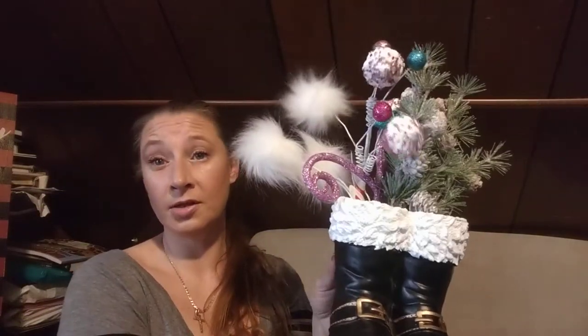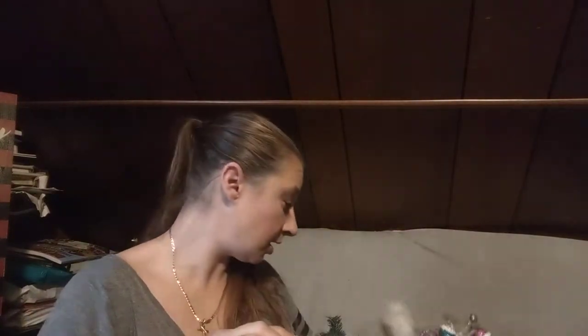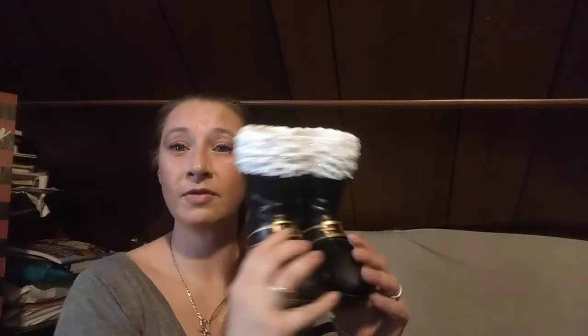So you could do something like this. You could do something with, I don't know, sky's the limit. You could put whatever you want in there, but I'd probably put some really cool picks in here. Or you could put like a Santa butt on it, or you could leave it out front and put some greenery in there. Just a plant, whatever you like.